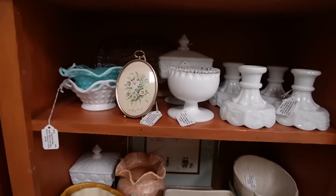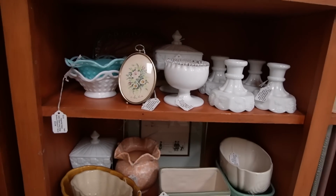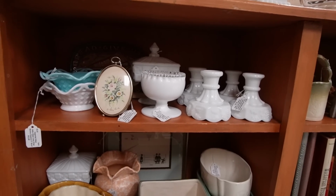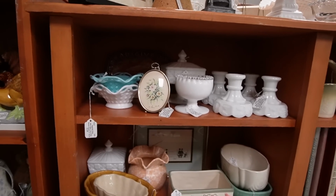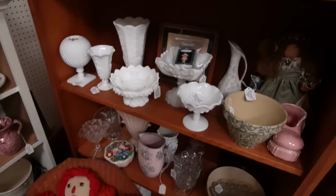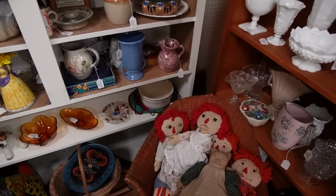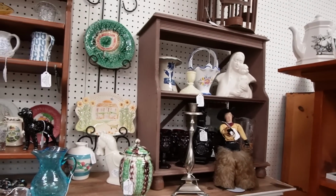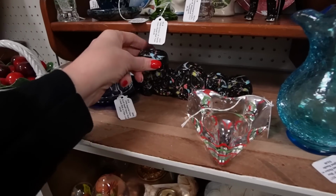What else do we see? I love this. Silver Crest. I actually have some of that in my personal collection that I use. I have a cake plate and some dessert plates that I take out for special occasions. Okay, I think that's going to be it for this booth for today. I always find something in here, usually some pretty great stuff. This is fun. Peace.